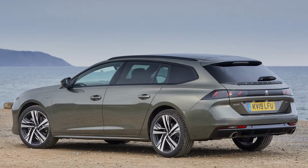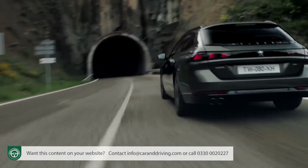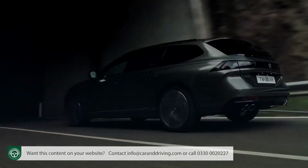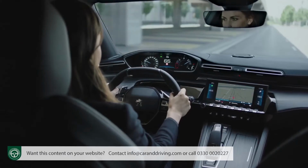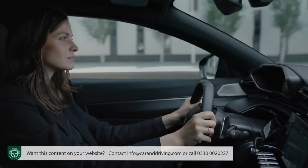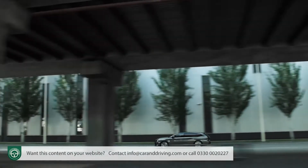A significant number of Peugeot 508 customers choose the SW Estate version, and you can see why. It's sensibly practical yet very good looking, and of course it also benefits from all the technology that's revitalised the four-door second generation 508 model's proposition in the ever more competitive medium range market.